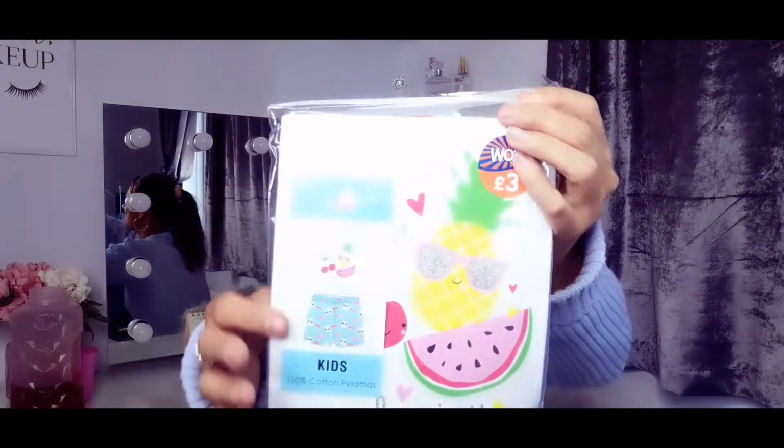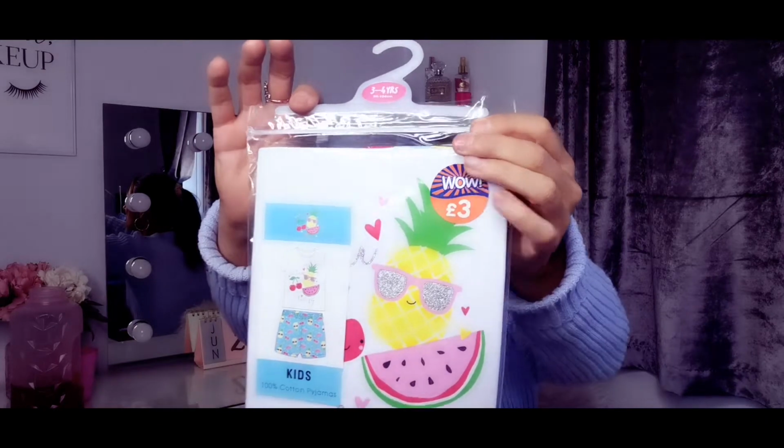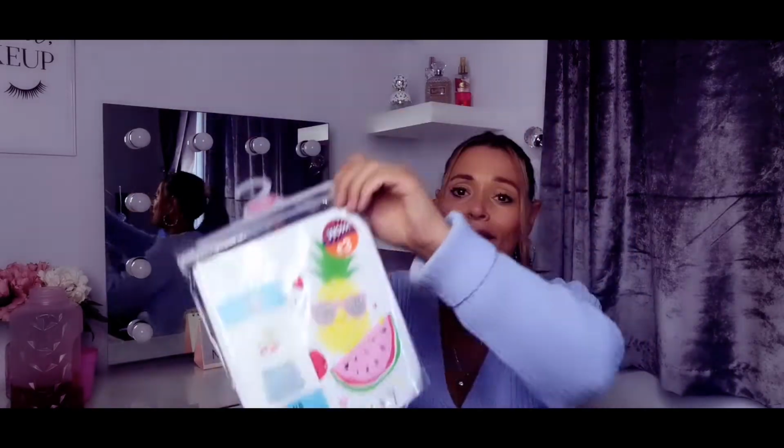And for Amelia, I picked up these little fruit ones, which I think are so cute. They just look like the sun is out and I'm putting my fruity pyjamas on. Again, £3. I picked hers up in a 3 to 4 because she is 3. And they are shorts and t-shirt again, which is ideal because she does get really hot. So yeah, £3. You just cannot go wrong.